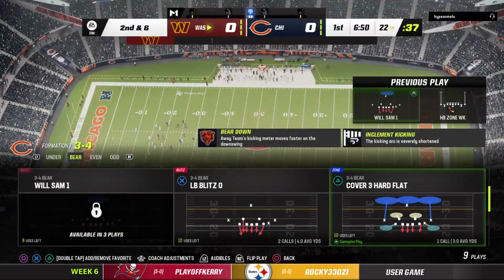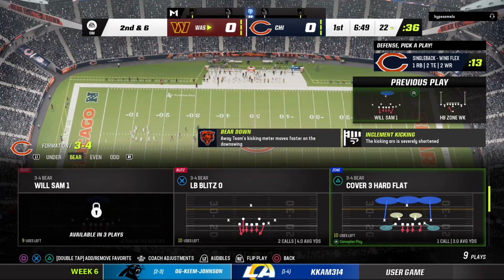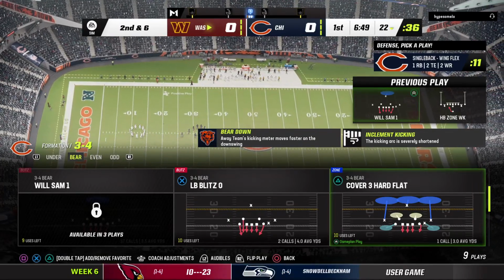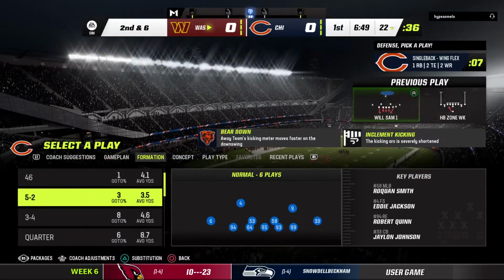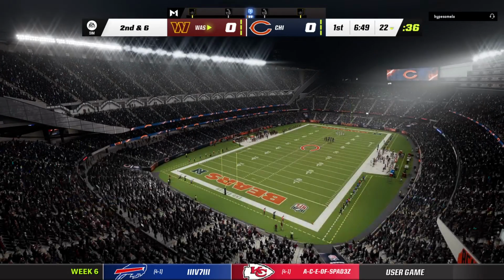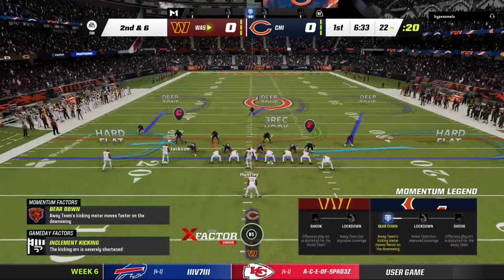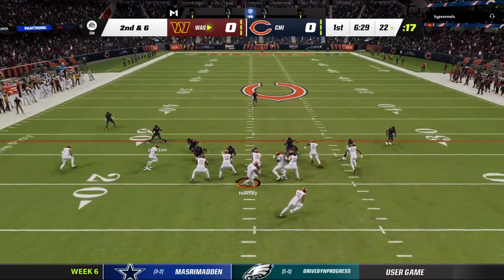Second down coming up. This defense for the Bears, they were very good a week ago in that win over Minnesota. And that's not the half of it. They forced 7 turnovers in that game. And I know we always talk about turnovers coming in bunches once you force the first one. But 7? That seems almost impossible, but we watched it happen. The run got 4. Now they deal with a 2nd and 6.